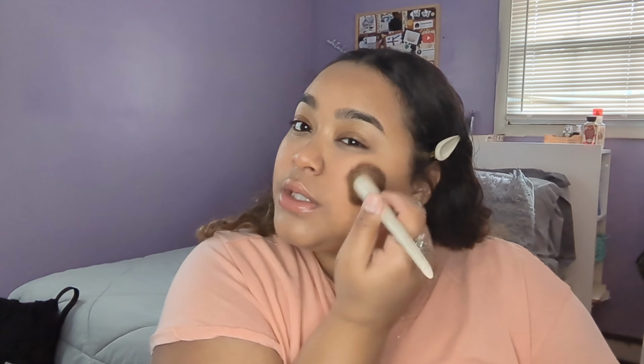I'm gonna jump into this Natasha Denona Hyper Real Face Palette. I'm just gonna take the bronzer shade and go in with that, because I don't need that much bronzer. I just need a light bronzer to add on top of this Colourpop. I love the shade of the Colourpop. I love the formula. I love everything about it.